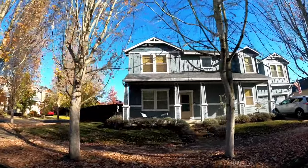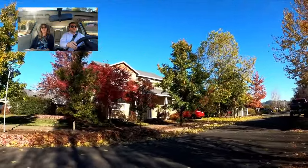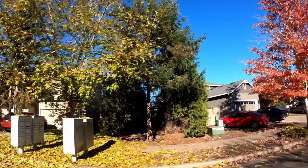Okay. And ooh, so, kitty. I do not see the kitty. I see the kitty. It's right there. A pretty orange kitty. It matches all the fall leaves. As long as it's nowhere near the car.